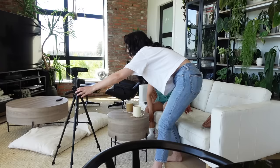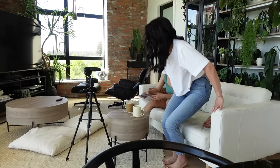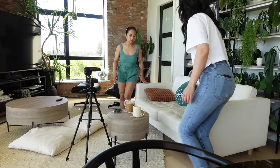Yeah. It looks like a lot of white. Then I'm gonna be closer to the. Do you want to move the couch? This tiny bit. And then.